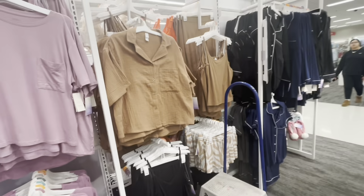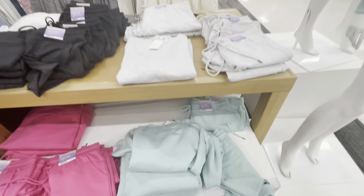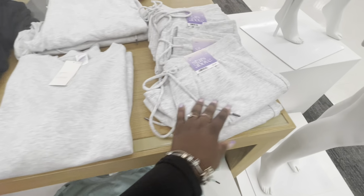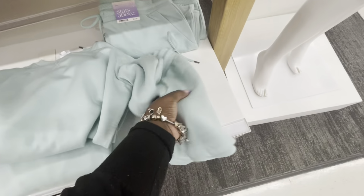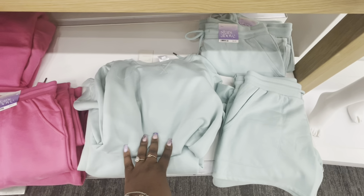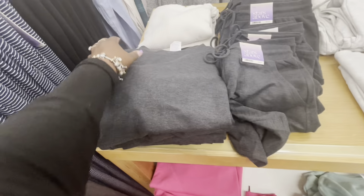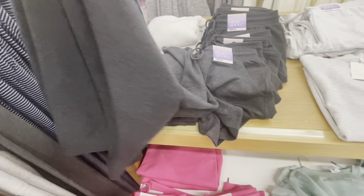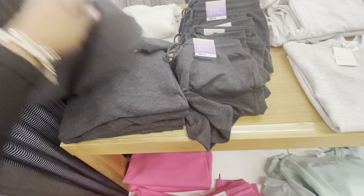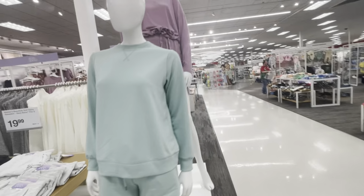We didn't check out the shoes. Let's see. And I did pick up this set in gray, but I was upset because the pants were too big. I got the pants. These are shorts, but these are $15.99. They also have it in this teal color, the pink, and a gray. And the top is long sleeve. Oh, there it goes, right there on the mannequin. And I did all of that for what?